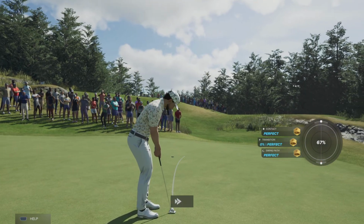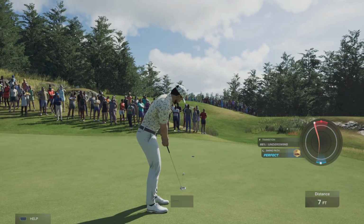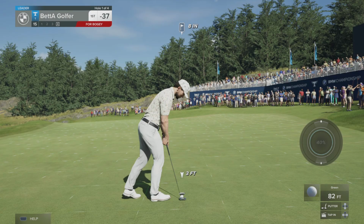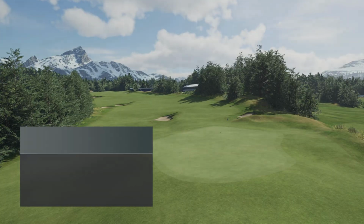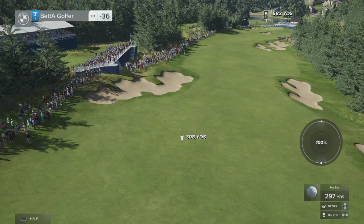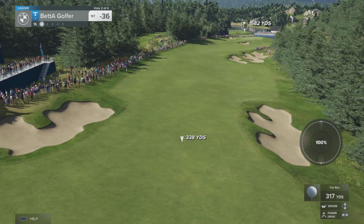16 feet away. Henny, what do you see in this putt? I'm thinking a little left to right here. And now a tap in for bogey. And after that hole, still in front on the leaderboard. Time for the tee shot at the par 5.